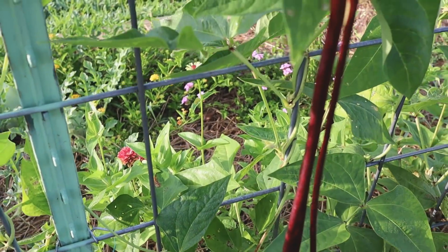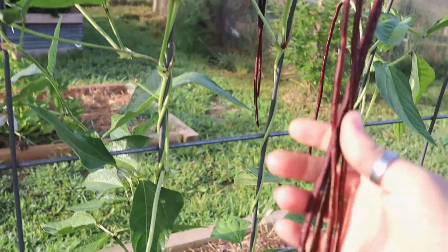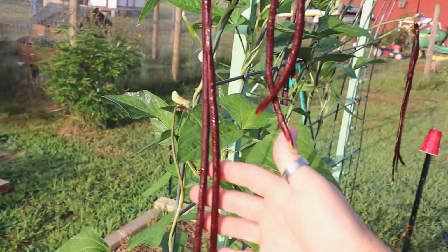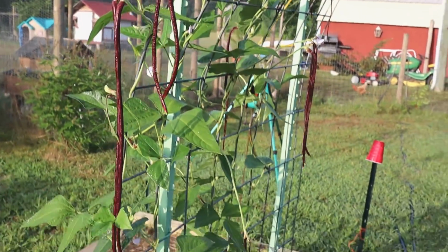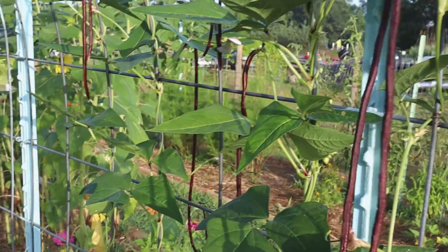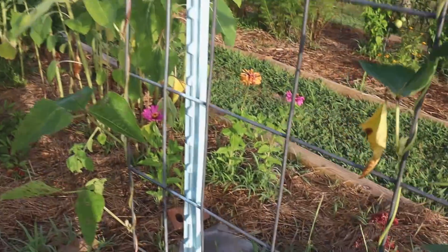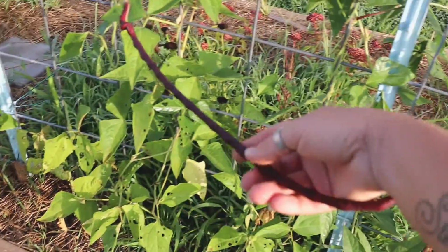beans. Look at this, folks. They are definitely producing. We have got Chinese noodle beans all over. So I'm thrilled. I will be coming out here probably this week to harvest for the first time and give these a try. Look at this big one. It's huge.